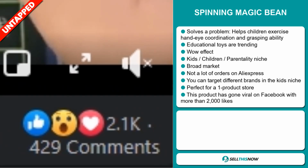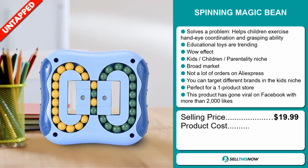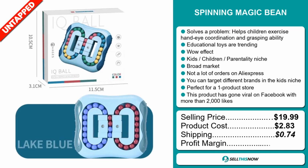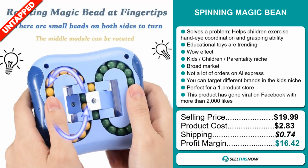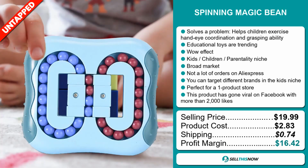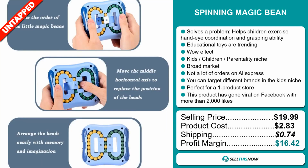Now the selling price for the spinning magic bean is just under $20, whereas the product cost is only $2.83. Shipping will set you back 74 cents, so you're looking at a very good profit margin of $16.42. Sell this now!